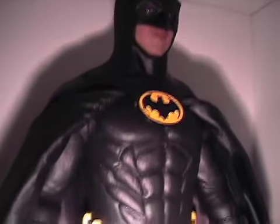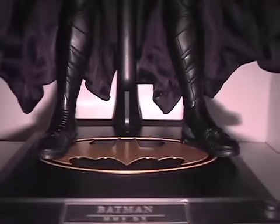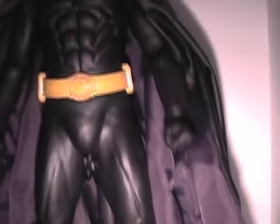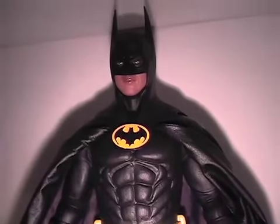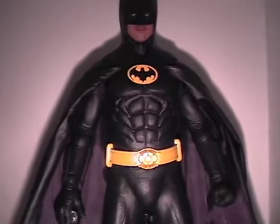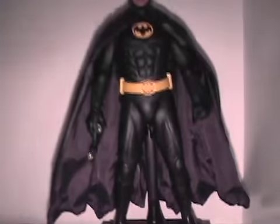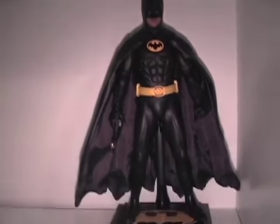This is easily the best figure in my collection. This is probably the best figure out of anybody's collection in the world. So if you have this figure, you definitely know what I'm talking about, because this is just an excellent, excellent figure. You don't say masterpiece a lot when you're talking about toys, but I feel like this one definitely deserves it. So, Hot Toys, excellent job.